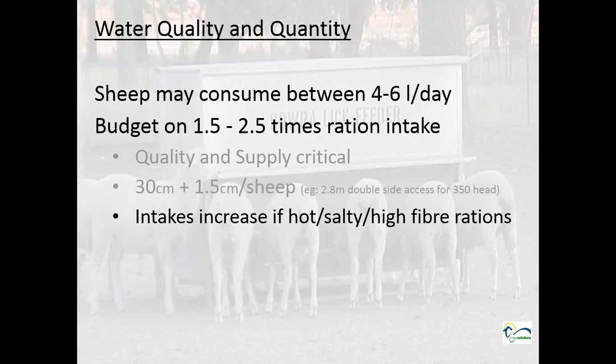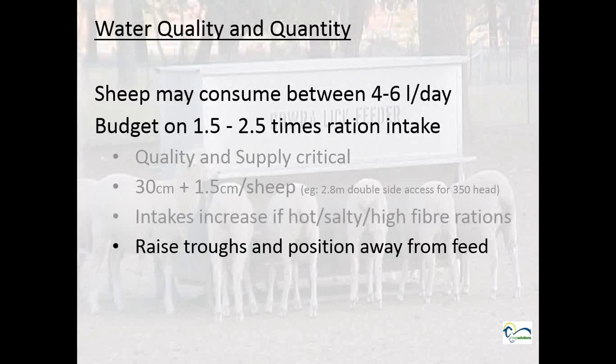Intakes will increase if hot weather, we're not seeing that at the moment, but or salty intakes, salty diets. I had a salt bush grazing trial a few years ago where I was actually measuring lambs at 35, 40 kilos, drinking up to 13 litres of water a day. Or if you have a high fibre ration, it tends to increase the water requirements as well.